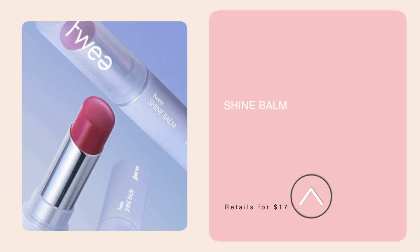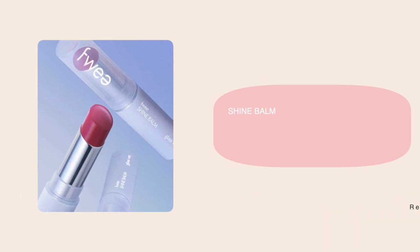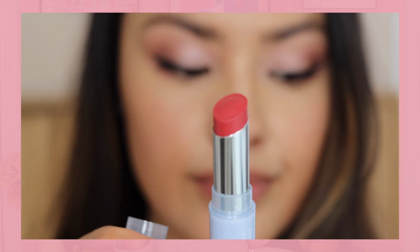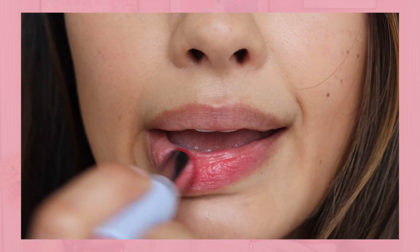I picked up one of each of the lip products they have. So first and foremost, let's go ahead and go over the Shine Balm. I gave it a 3.5 out of 5 stars, and it retails for about $17. I felt like it went on really smoothly, and the formula feels pretty melty, which kind of goes hand in hand with a Shine Balm. This is supposed to give a glass-like appearance to your lips, so just super shiny and almost give you that translucent effect. So I definitely say that it achieves that.